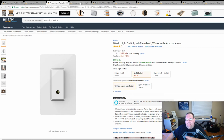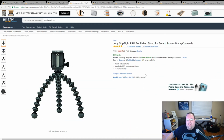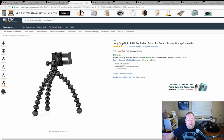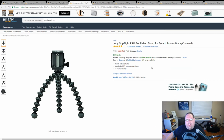Next up, Callie thought that this was really good, especially with our newborn. We want to be able to take a lot of pictures and things like that. I thought the Joby GripTight Pro would be really nice. This has the really sturdy Joby GorillaPod style legs, and that way you can just move those around and grip it any way that you want. You can attach your cell phone to it very easily, and it has a quick plate release. So I believe you can actually use this for other things that can fit a standard camera mount.